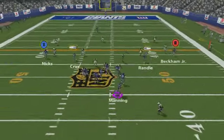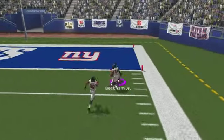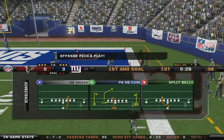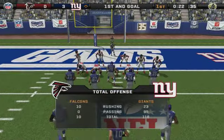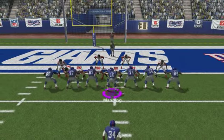Looking deep to the right. He's there for the catch. This one will be spotted at the 2-yard line. And that tackle gives him 3 in the game. Run this one up the gut. If you can create a pile on the goal line, he might be able to jump over the top.